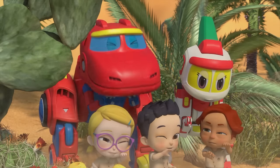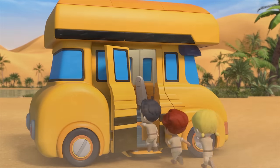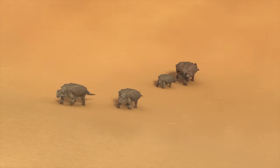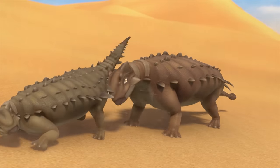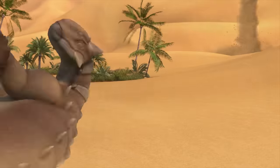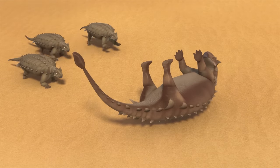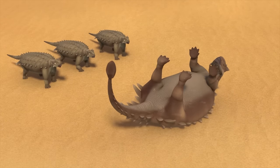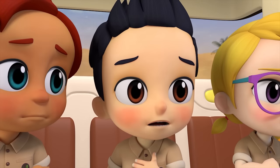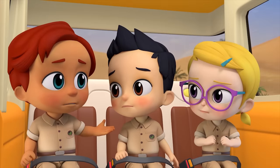But what's that? Oh, it's a sandstorm! We must run! Let's go back to Spino! What? No! Mother Pinacosaurus has fallen down. What do we do? She can't get up by herself. The babies can't help either. Oh, no. We must help her out.